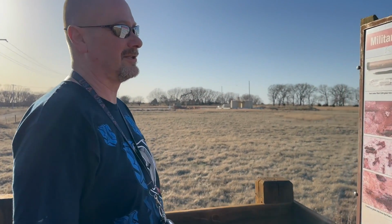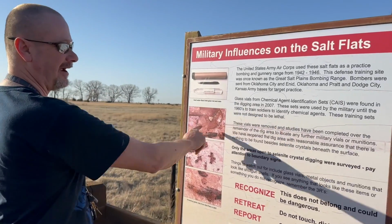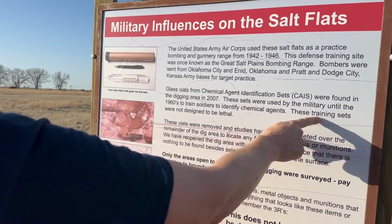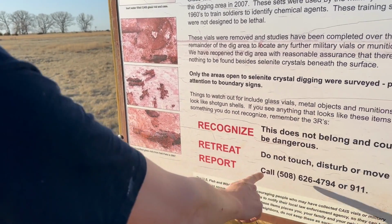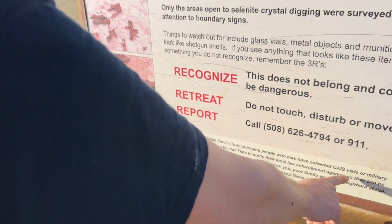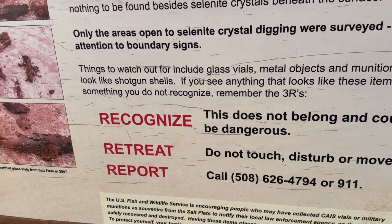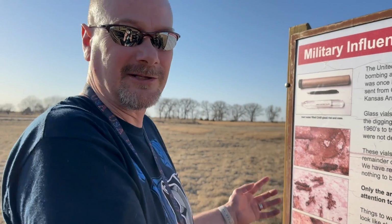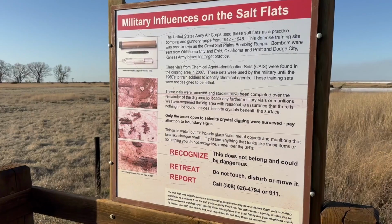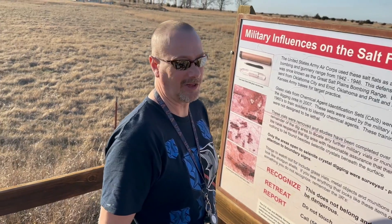Well, apparently they say that they used to test bombing and chemical agents here, or mock chemical agents, and they're in these glass vials. And they say that if you find them, these training sets were not designed to be lethal. But then you start reading farther down and it says stuff about encouraging people who may have collected these vials or military munitions to notify their local law enforcement agencies so they can be safely recovered and destroyed. Now wait a minute, it says here that these training sets were not designed to be lethal. So why are they contradicting themselves? Then again, it's the government. They've always been honest. We all know that. These training sets were not designed to be lethal. Allegedly.